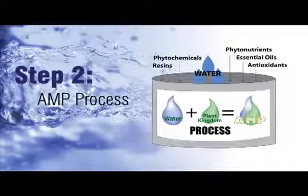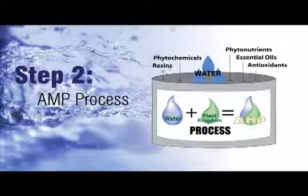Your body is really only able to absorb 50 to 60% of the oils that you're taking in. So we wanted to find a way of taking these extracts and making them totally bioavailable. The second step utilizes an exclusive patent-pending process to render the plant extracts water-soluble.